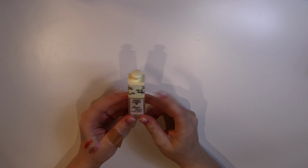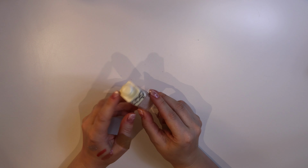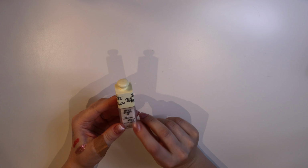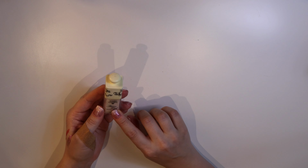Now here's a bit of a throwback. This is a Hard Candy. Look how much this lid has yellowed. Kind of gross. I've had this one for a while, since I lived in the US. So probably, embarrassingly, over 10 years that I've had this.